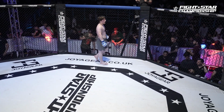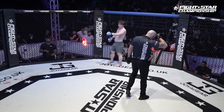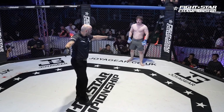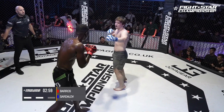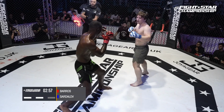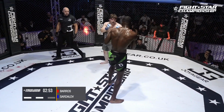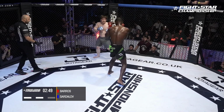So 3 more minutes potentially here in this middleweight contest between Sardalov in the blue, the more experienced fighter, been in the game since 2022, and Barros making his debut in December 2023. This is what Barros has got to do: stay rangy, set up those power punches, stay away from those level changes and keep that back off the cage.